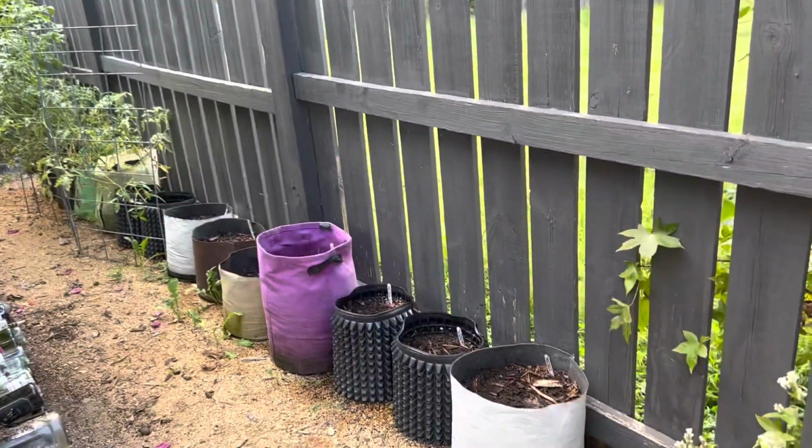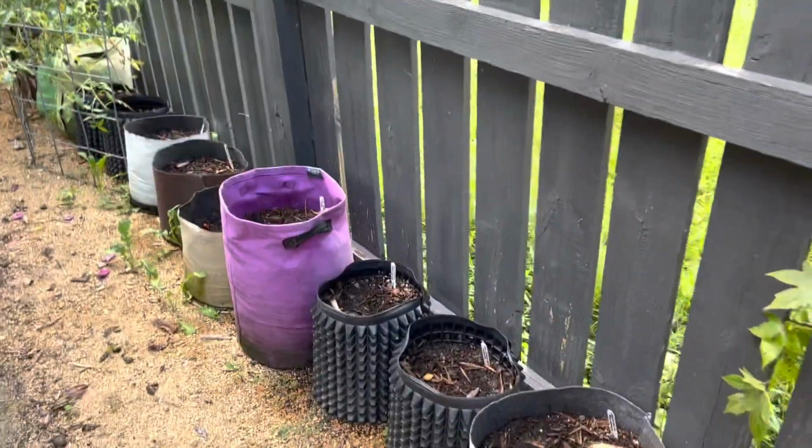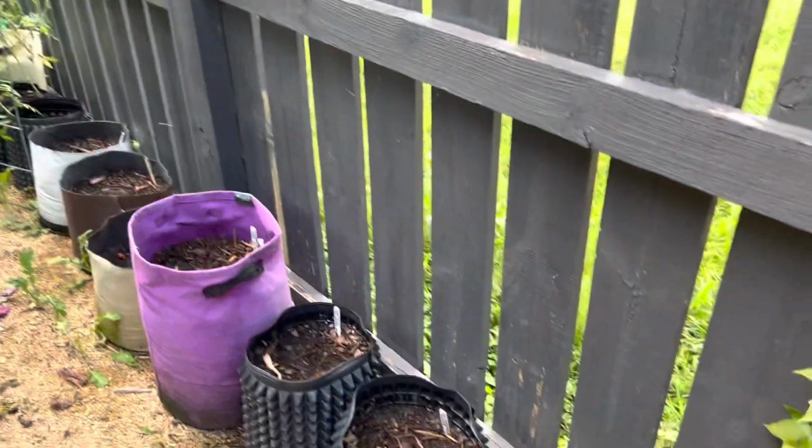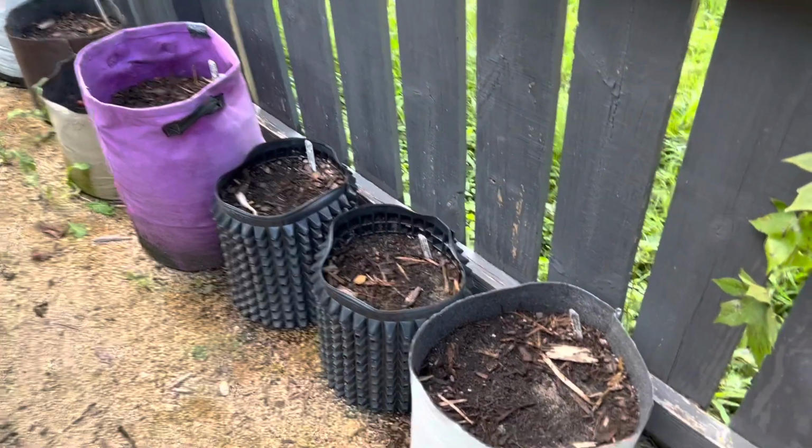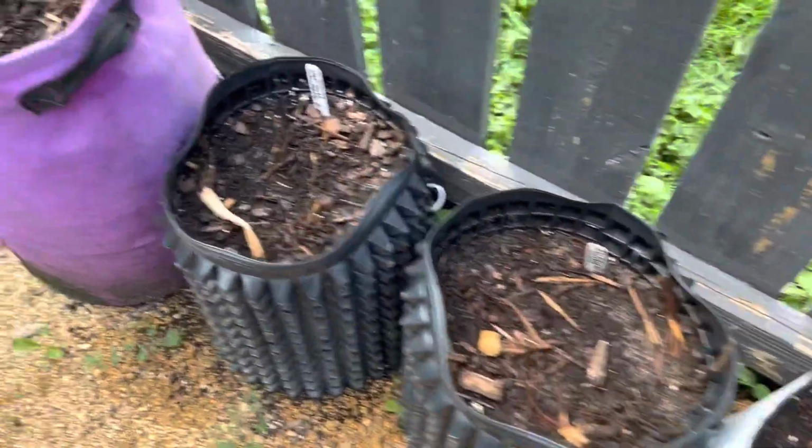And as we come in here, if you watched the video of what to sow in the middle of August, I did these pots with a variety of things. Nothing has germinated yet. I have been keeping them watered.